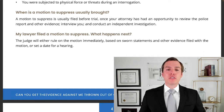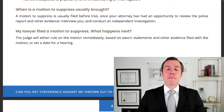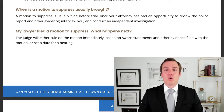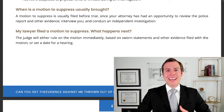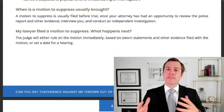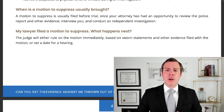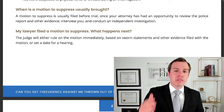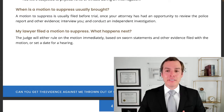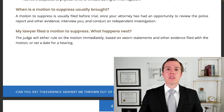Now, when a motion to suppress is usually brought up: a motion to suppress is usually brought up before trial. And keep this in mind, it's usually right before trial. That's a strategy based on the way defense attorneys and prosecutors work to resolve cases and try to get them dismissed. But once your attorney has had an opportunity to review the police report and other evidence, to interview you and conduct our independent investigation, that's when we are able to draft, file, and argue a motion to suppress.